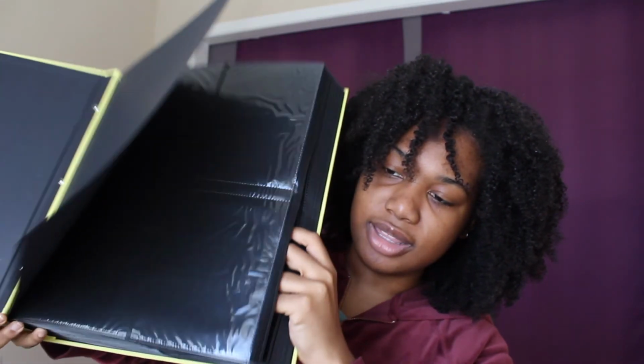And I don't even think I have 1,000 photos to put in here. I think it's maybe close to 500, 650. I don't know, I can't really estimate stuff like that. I can show you the stack. So yeah, this is really nice. $32. It's really sturdy.